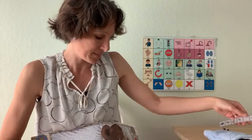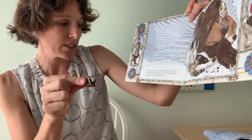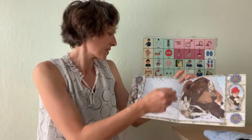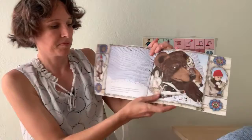Along came a meadow mouse. No bigger than an acorn, she wriggled into one space left and made herself comfortable on top of the great bear's nose. The mouse on the bear. Let's turn the page. We have our bear. We're going to put the mouse on the bear. Turn the page.